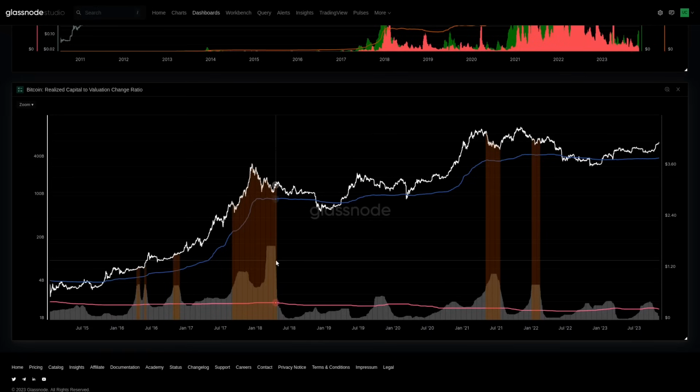But what I want to highlight, the orange zones here, is when you need more than 75 cents, and at bull market peaks, it's over 80 cents, 85, $1, $1.50. $1.50 needs to go in to produce a $1 change in the market cap. That's when we start to get to fairly overheated, oversaturated, let's call it unsustainable levels.